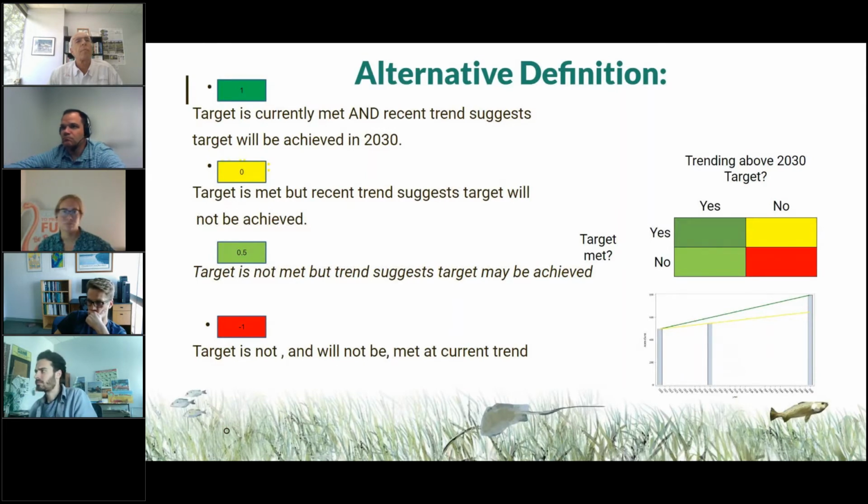And if the rate of change suggests that you will meet your 2030 target, then you would give it a little bit more of a positive bent. So in this case, we would give it a light green color and code it as 0.5. And all other conditions are the same. So again, it really comes down to this rate of change and then how you calculate that.